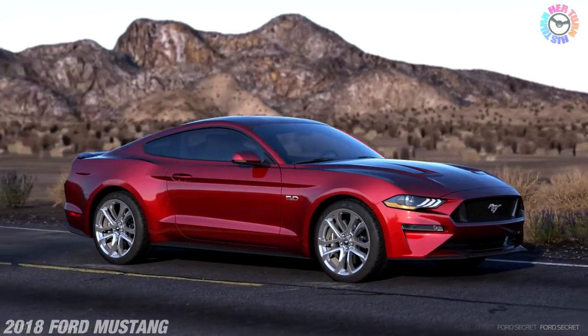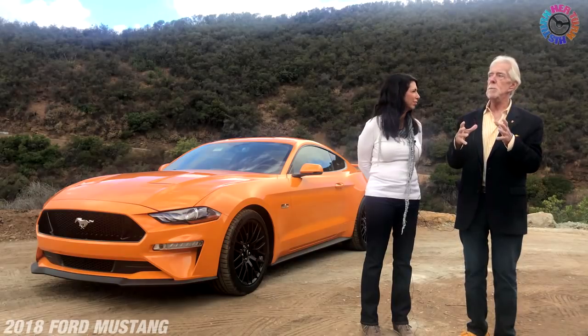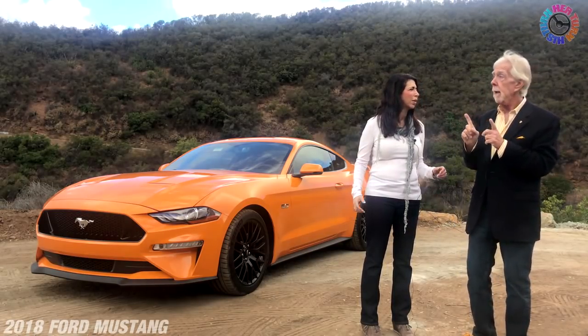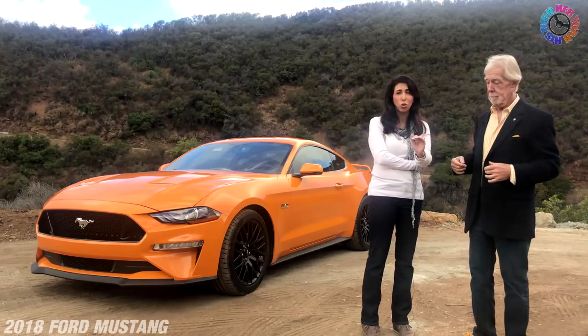Well, let me tell you something. This car, the way it comes right now, and we so love V8s and big displacement and big noise, you don't have to do that with the Mustang. And we actually got to listen to all the different stages of the exhaust system. That's the first thing we did. We got in the car. Did you hear that exhaust note?